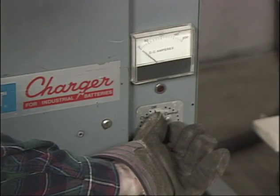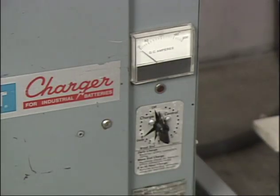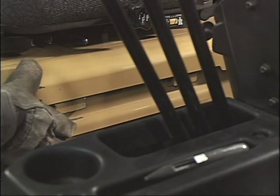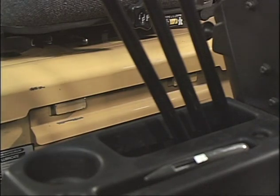After the battery is charged, turn the charger off before you disconnect the cables. Then make sure that the hood is securely repositioned and locked. This will keep the battery from slipping out of its compartment if the truck ever tips over.